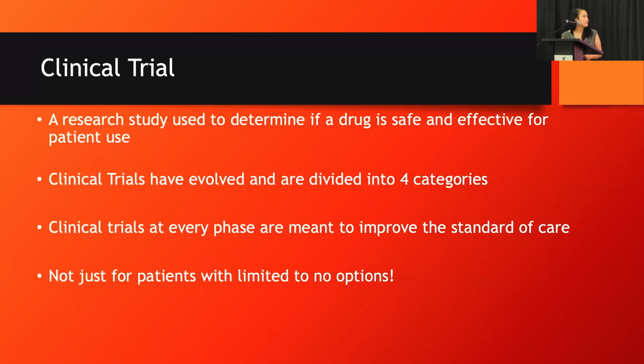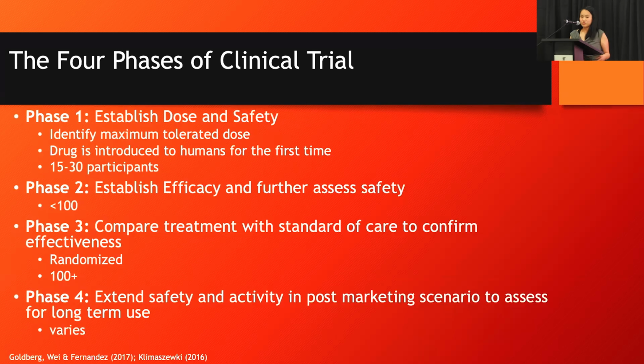Phase 1 studies look to establish the dose and safety of the drug. These are smaller studies that enroll a smaller number of participants, usually about 15 to 30. These trials introduce the drug to humans for the first time. The investigators look for the maximum tolerated dose. Phase 2 studies are a little bit bigger. They enroll more patients, and they're looking to establish the safety and efficacy of the drug. These trials enroll less than 100, but still more than the phase 1s.